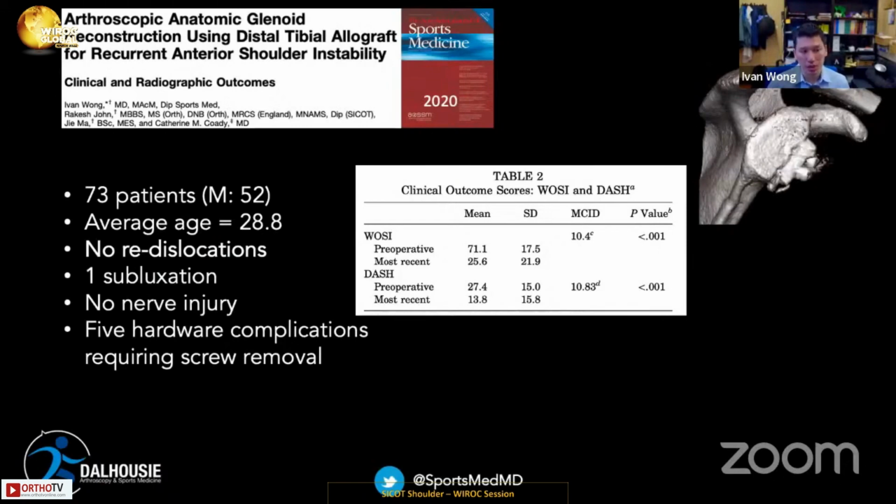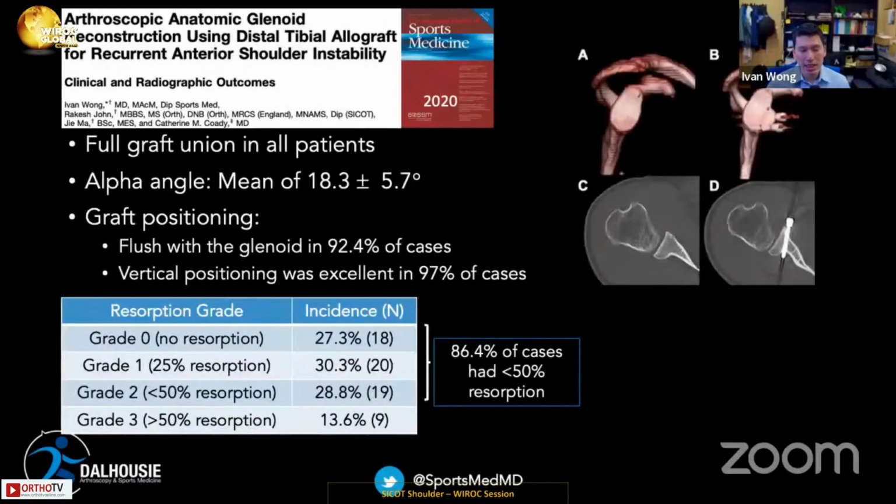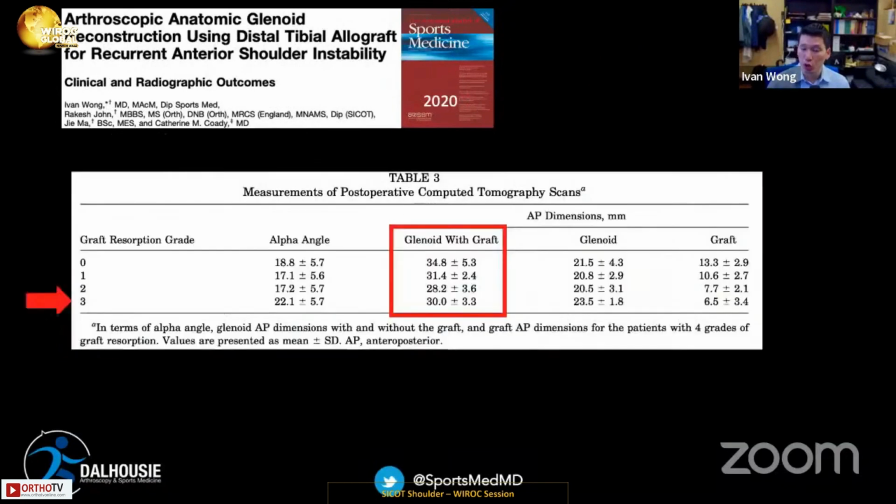And this is our 2-year outcomes that we just finished publishing in 2020, showing that we're having excellent fixation, excellent healing, similar resorption rates. And this is what everyone gets worried about: the resorption rate can be upwards of 50%, but the good part of that is the size of the glenoid and graft at the end is the same as a normal glenoid.